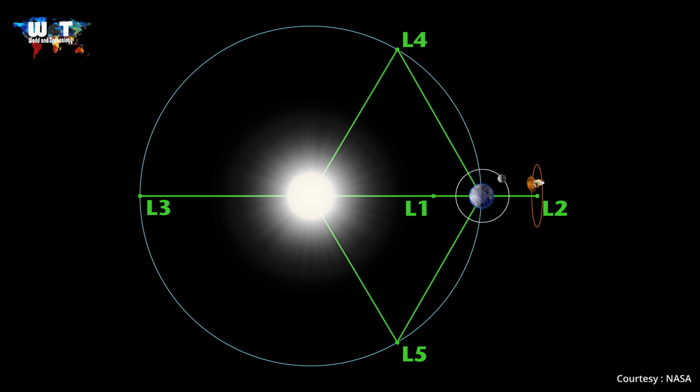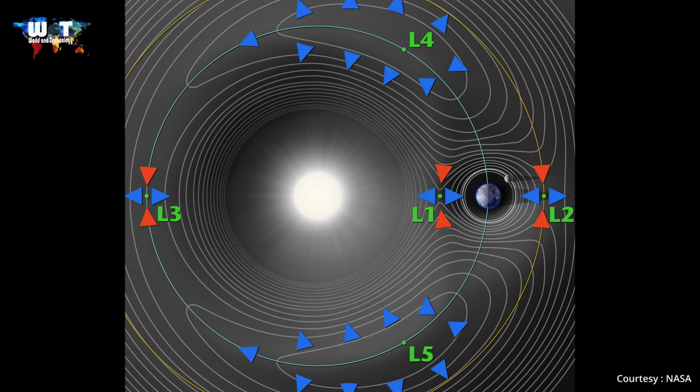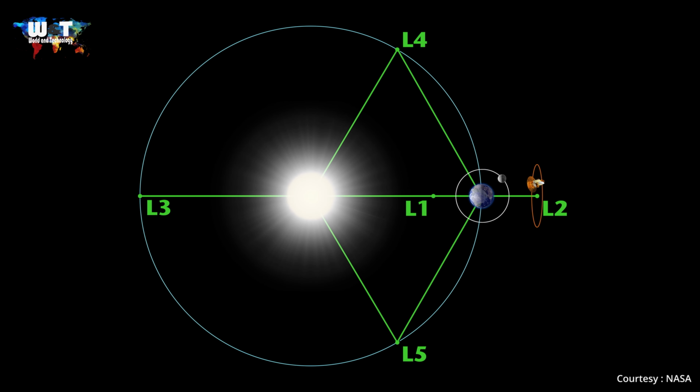As it turns out, there are 5 solutions to this problem, and they are called the 5 Lagrange points after their discoverer. At Lagrange points, the gravitational pull of two large masses precisely equals the centripetal force required for a small object to move with them. The L1, L2, and L3 points are all in line with each other, and L4 and L5 are at the points of equilateral triangles. The first Sun-Earth Lagrange point, L1, is 1.5 million kilometers from the Earth towards the Sun, and there have been many solar observatories located here.